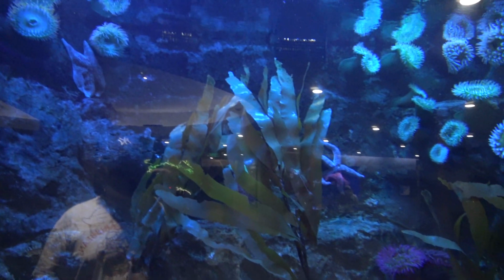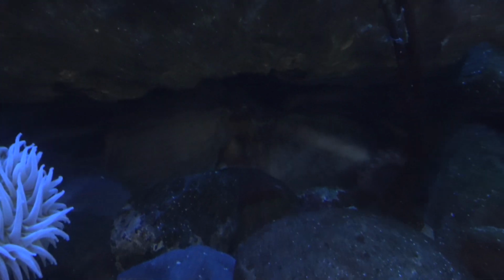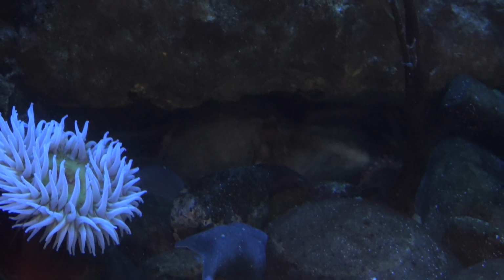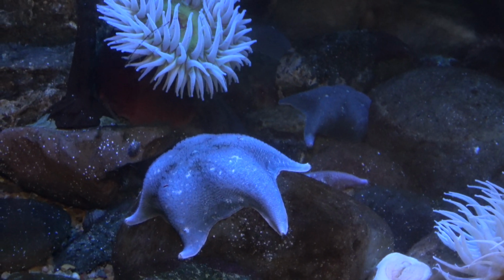This is the tank from British Columbia. And down there is an octopus. A little hard to see as he's hiding in a condensed space as they like to do, but I believe it's a giant Pacific octopus. Yes. And a lot of starfish. Yeah. Much easier to see.